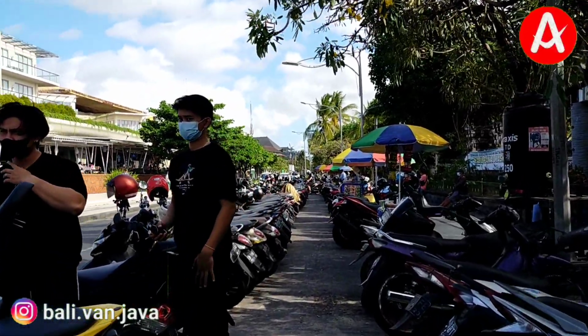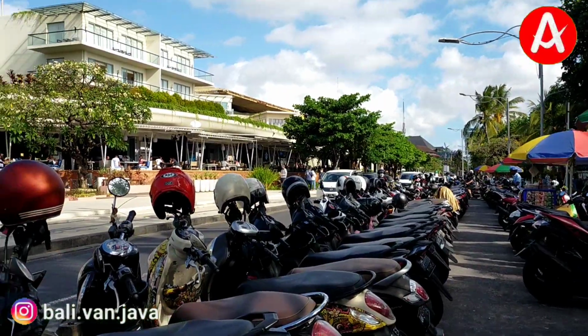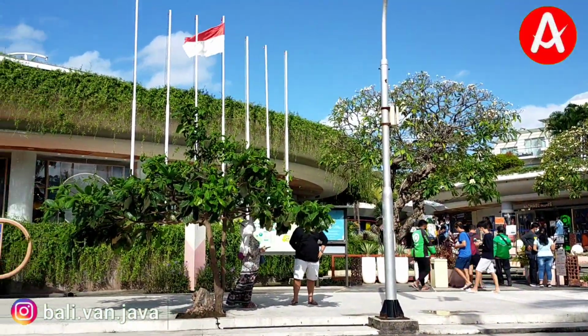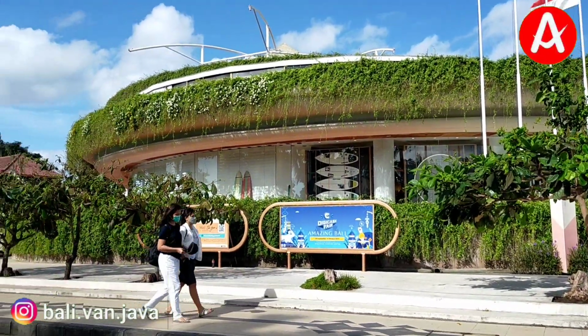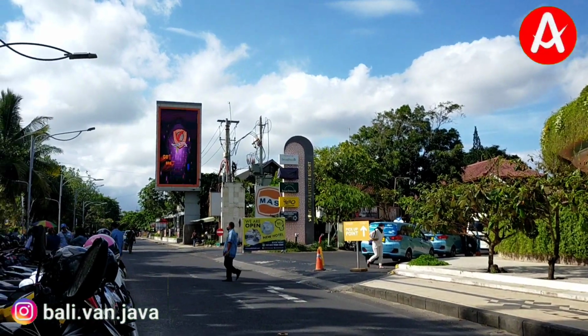Okay guys, today we will explore one big mall in the Kuta area we call Beachwalk. It's the biggest mall in the Kuta area and very famous because this mall has very beautiful decoration and is also a very nice place to do some shopping.